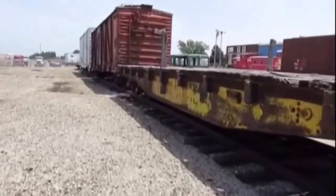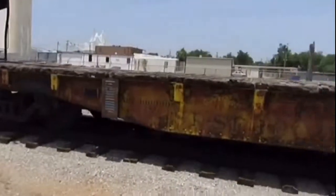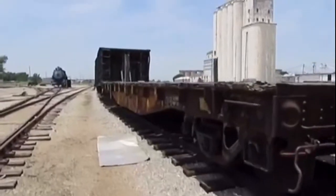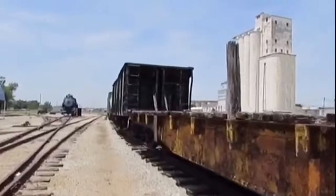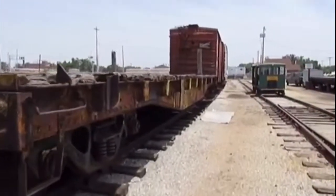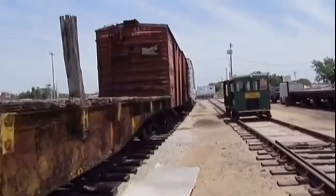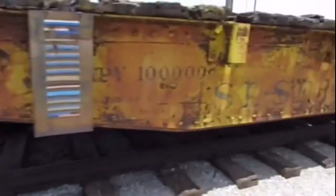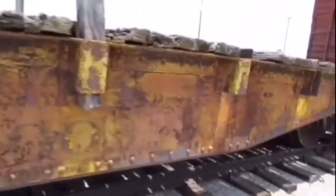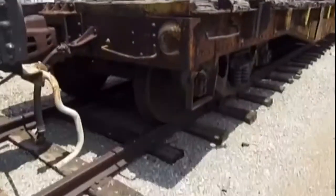Frisco 100008 was built in 1951 and is a flat car. Frisco 100008 was once used on freight trains many years ago on the St. Louis-San Francisco Railroad, Frisco for short, and also hauled cargo such as timber, lumber, and even road vehicles as well. Then later on, Frisco 100008 was retired and then came to be part of the Railroad Museum of Oklahoma in Enid, Oklahoma, where it is today.